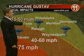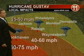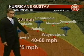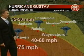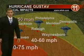I told you about the possibility of tornadoes. We'll definitely have to watch out for that. And around Meridian, looks like we'll see gusts between 35, 50 miles per hour. A little stronger gusts as you work to the southwest, and hurricane force gusts in the extreme southwestern part of Mississippi. So here's the next 3 days.